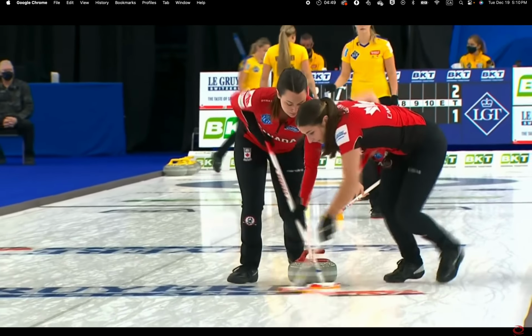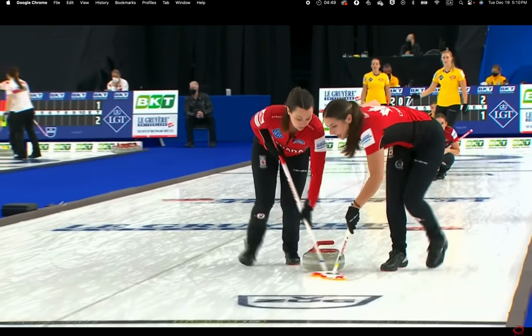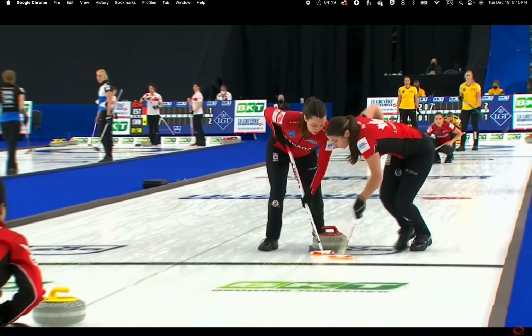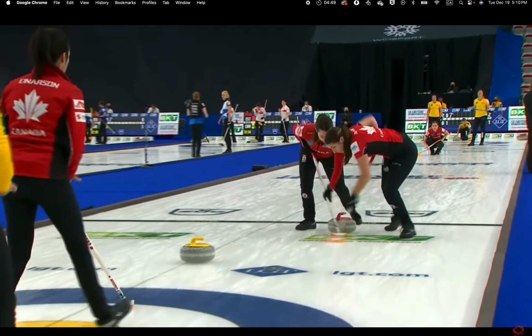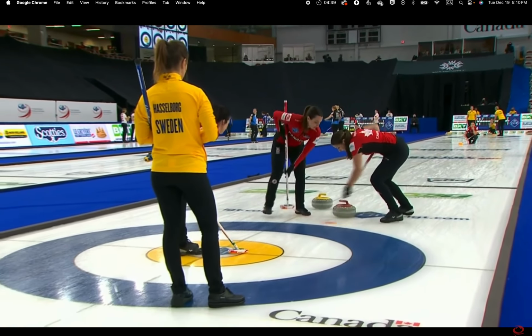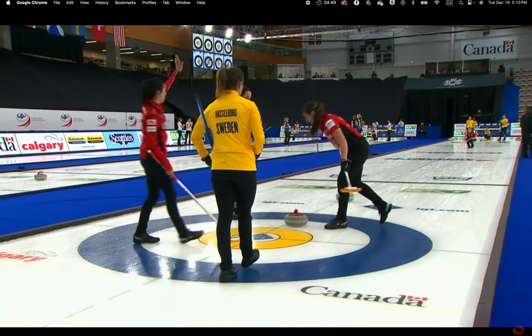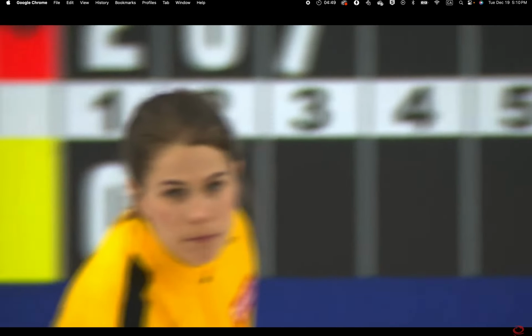They have, and with Anna Hasselborg in her last stone in the second end, it was a little bit of a miss, and you hate to call it a miss because you got a point on the board, but they really wanted the blank there. They didn't want to be forced, and that was the situation. So they do have to now just put their foot on the gas pedal a little bit more here to try and increase the degree of difficulty of the Canadian shots right now.